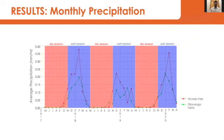And here we see monthly precipitation rates. Comparing precipitation and PDSI charts, less than average rainfall during the wet season suggests a greater chance of severe drought through the subsequent dry season. Furthermore, lack of rainfall poses a threat to food security since farmers rely heavily on rain-fed irrigation.